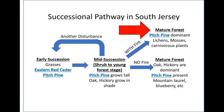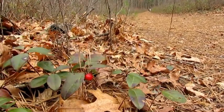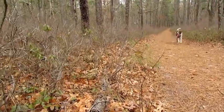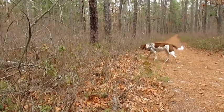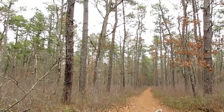You should take a look at how abundant these pitch pines are, even though these forests are well over 100 years old, as opposed to what we see in our parking lots. All right, so what we see here is some teaberries, which taste like Wintergreen gum. We also see my dog Ted, but what I want to point out is just how many pitch pines there are in this forest. You might see 1 or 2 oaks, but for the most part, it's all pitch pine.